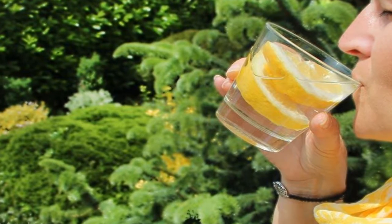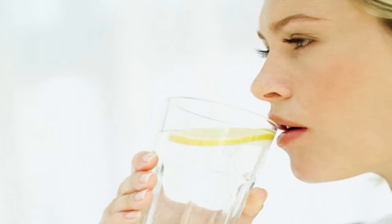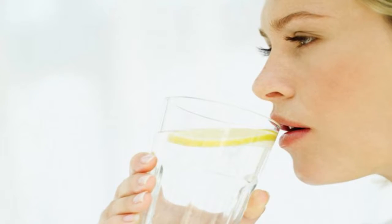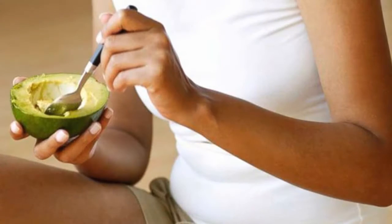1 glass of warm water with lemon juice on an empty stomach is all it takes to get rid of those toxins that are building up in the liver, improve your metabolism, promote healthy digestion, and prevent constipation.